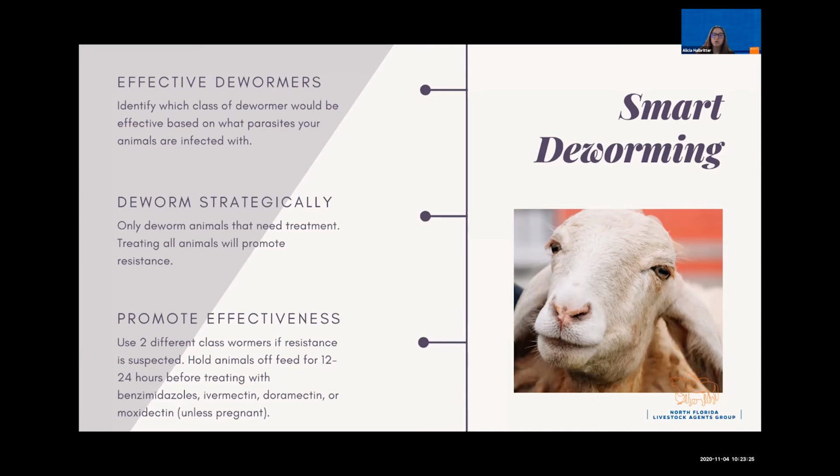And we want to make sure that we are promoting effectiveness if we do feel like resistance is suspected in our flock. So maybe you have been consistently deworming and you're worried about resistance, or there is also a lab, I believe it's in Georgia, that you can send fecal egg samples to, and they will actually determine your resistance level in your animals. I can post a link to that in the chat as well. But that will be really helpful for you to utilize if you suspect resistance in your flock already. If you do think you have resistance, we want to make sure we're using at least 2 classes of dewormers to try and provide the most effective control and kill those adult parasites that are experiencing some level of resistance to drugs. And we're going to use those 2 different classes at the same time.